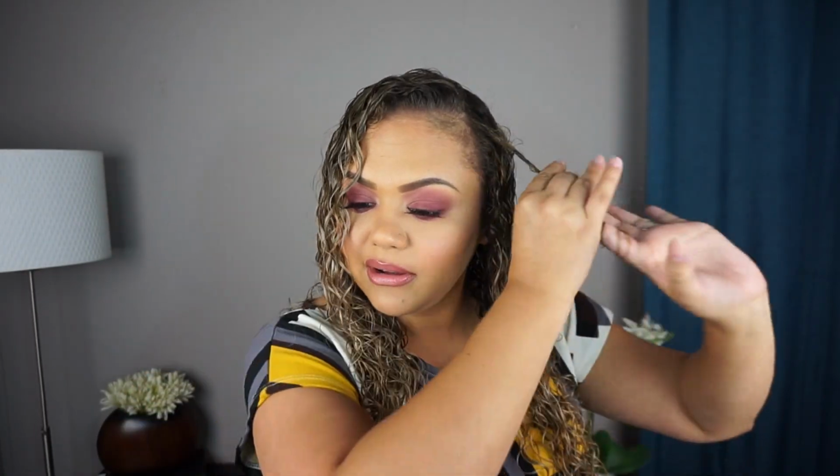So I think what I'm going to do now is finger twirl some of these right here in the front for extra definition. Now the only thing I have to be careful with while I do this is to make sure that I don't dry out the curl. I literally had to put a rug underneath me from how much water I was spraying.